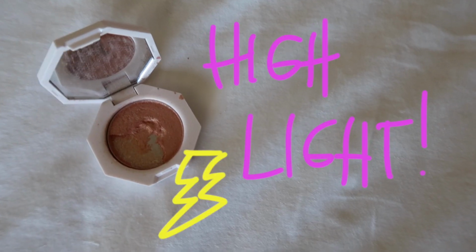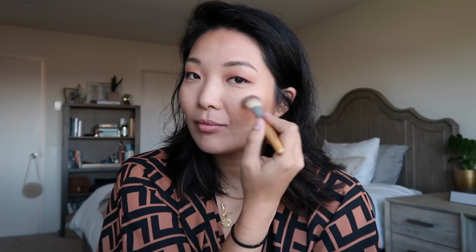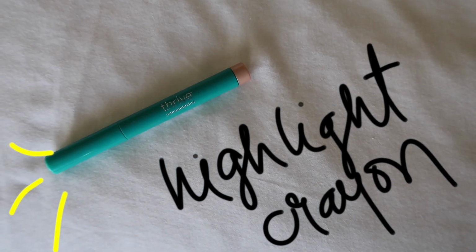It's time to highlight, and I use the Fenty Beauty Hustler Baby Kilowatt highlighters, which I love. I just put it on the. I don't know if it does much. And then sometimes, just to add a little more zhuzh, I go in with this Brilliant Eye Brightener from Thrive Cosmetics. I got this in my FabFitFun box, and I like it just to define my brows a little bit more.